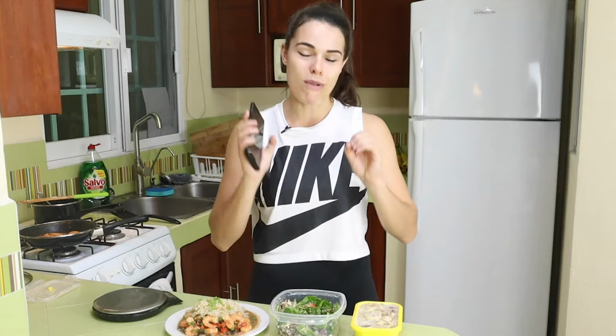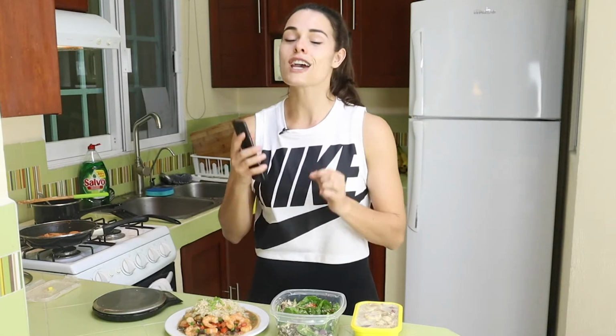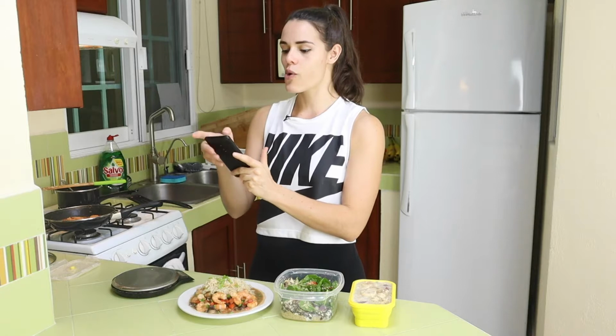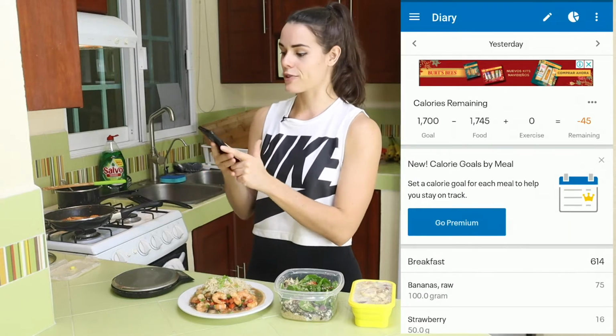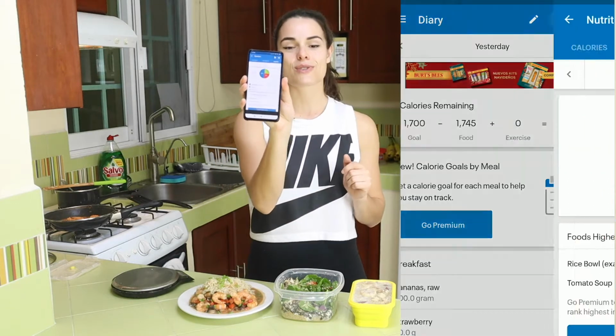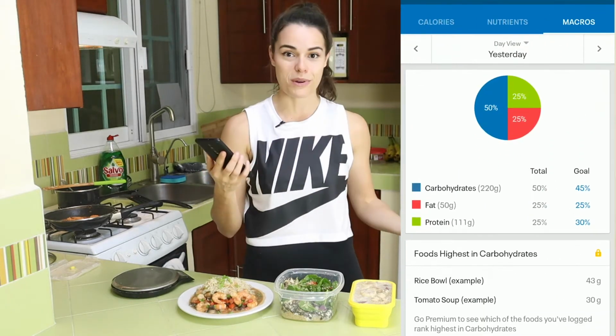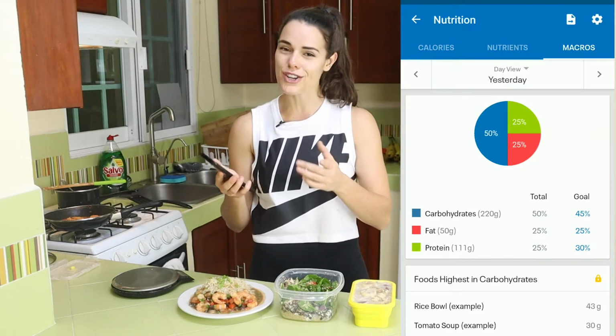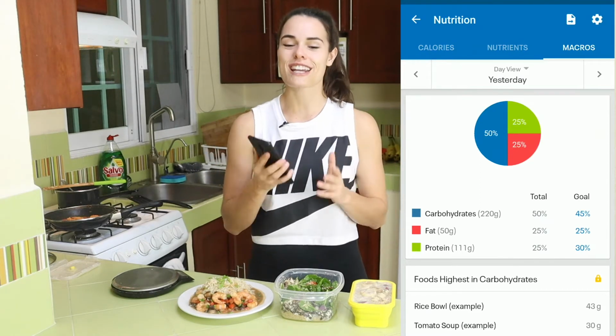So it's actually much better to sit down, put in everything you're gonna eat for the day, and tweak it as you need until you make sure that it's going to hit your macros. And so you're gonna know that everything is on track for your macros by hitting that little pie chart button, and it's gonna show you the ratios of everything. It's gonna show you how many grams of protein, how many grams of fat, and how many grams of carbs you're having. So you're going to know for sure that you're hitting your macros.